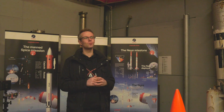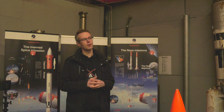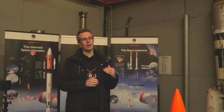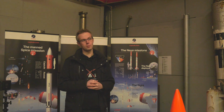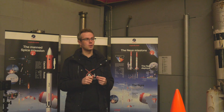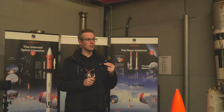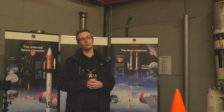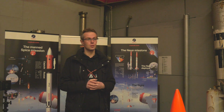It's a rocket that's about 12 meters tall, and the top 4 meters roughly is the capsule and nose cone. So the bottom 8 meters is the rocket itself with its propellant tanks. Engine and fuel. The propellant tanks and the engine of course, and there's also a recovery system for the rocket itself.